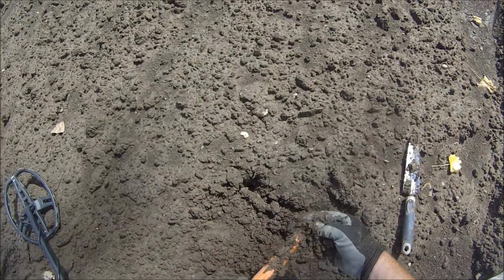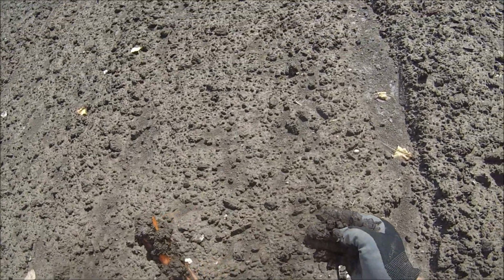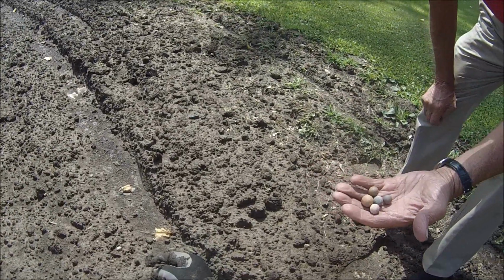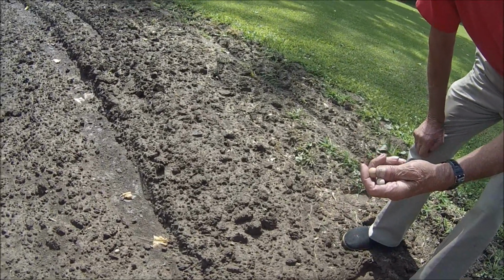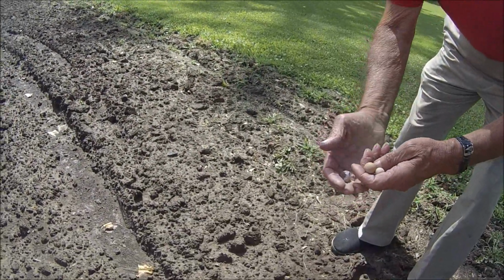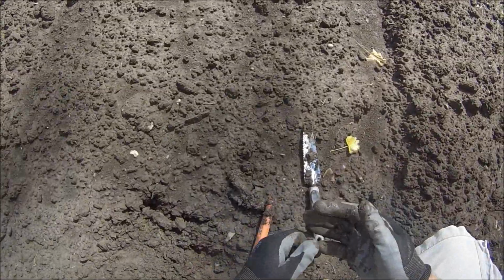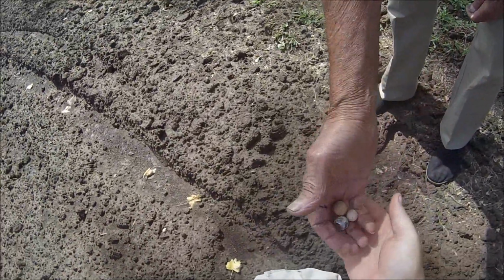Nope. So far, just a bunch of tacks and nothing good yet. Well, here's an old button. Oh, wow. Musket balls. Them are marbles. Oh, those are marbles? Oh, they're clay, aren't they? Indians made them. Wow, that's amazing. Here, put them in your pocket. You sure? Sure. Oh man, thank you. I've never even seen those before. Yeah, those are clay marbles that the Indians made.